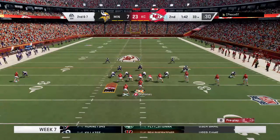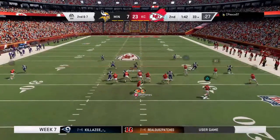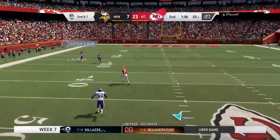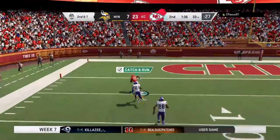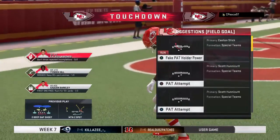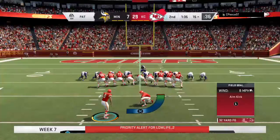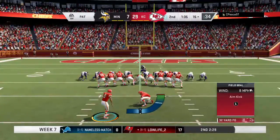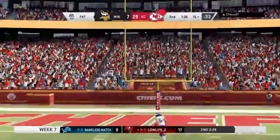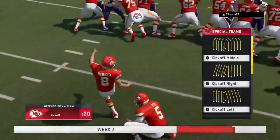Here we go. Now here's Mahomes, and going deep for Hill. And this is caught inside the 5, and he takes this into the end zone for a Chiefs touchdown. Tyreek Hill, his 9th touchdown of the season. And the Chiefs are able to extend their lead. Extra point safely through, and that pushes the lead up to 23.